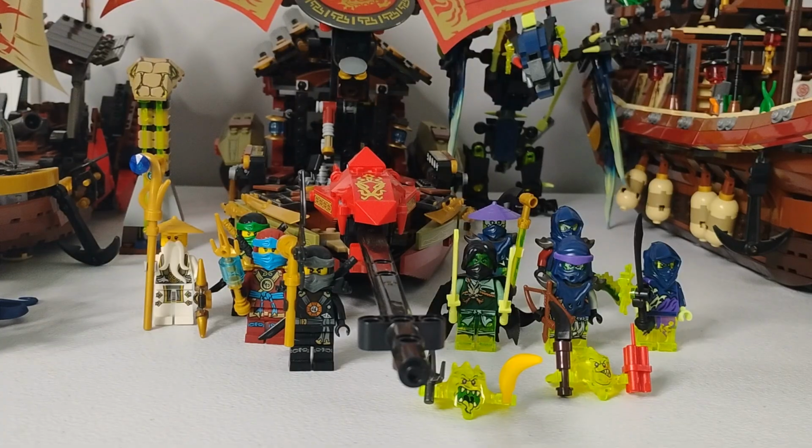For the Final Flight of Destiny's Bounty, this had 9 minifigs, 2 of which were exclusive. The ones exclusive are Soul Archer with the leg piece, not the ghost tail, and Morro with the inclusion of the cape. Solid minifig lineup.